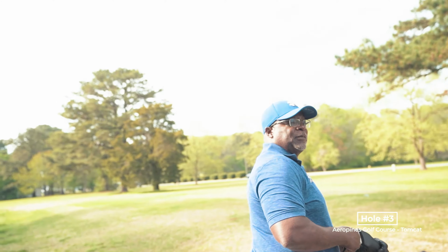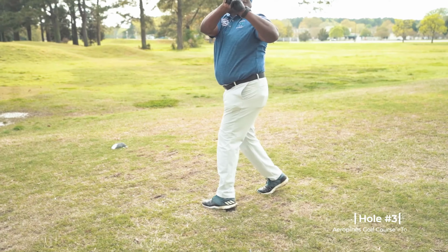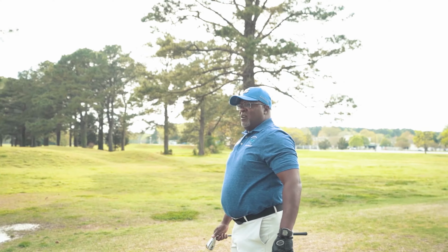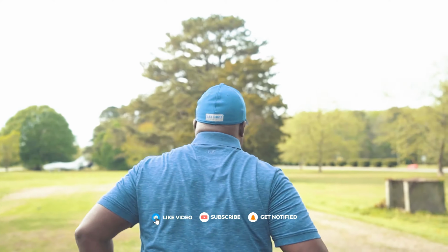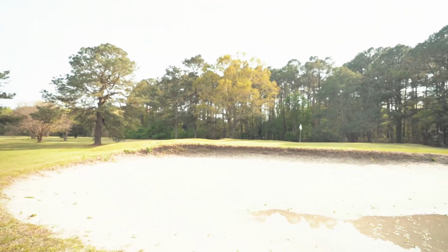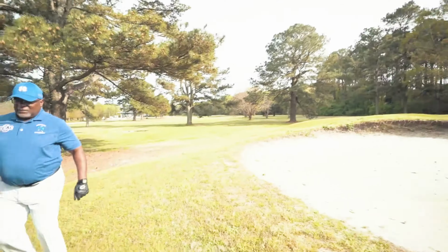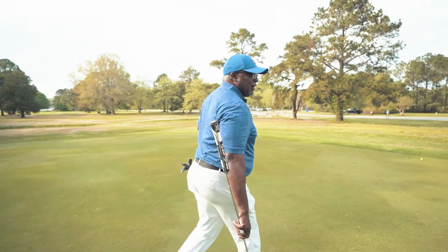Hole number three, 147-yard par three. Elevated green. Oh, that's way left. Way left. Woo! Short. Got about a 20-foot putt, 25-foot putt.